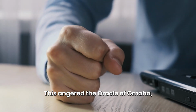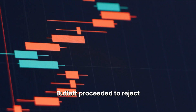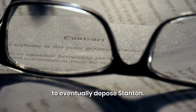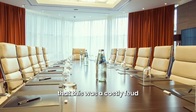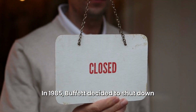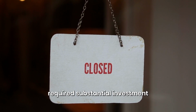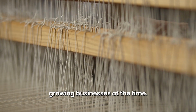This angered the Oracle of Omaha, who loathes being taken advantage of in a business transaction. Buffett proceeded to reject the proposed tender offer and began buying more Berkshire stock with the intention of joining the board to eventually depose Stanton. In 1965, Buffett succeeded but soon realized that this was a costly feud simply because mills were no longer a viable business. In 1985, Buffett decided to shut down Berkshire's textile operations because the troubled business required substantial investment but produced relatively weak returns compared to the other growing businesses at the time.